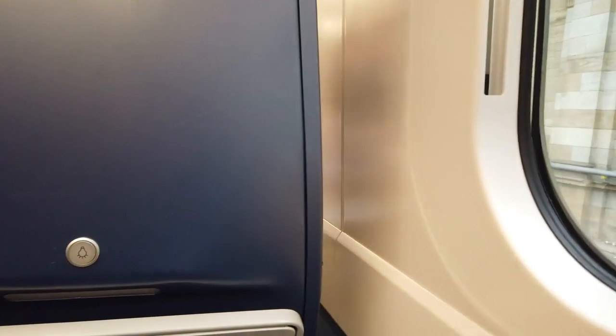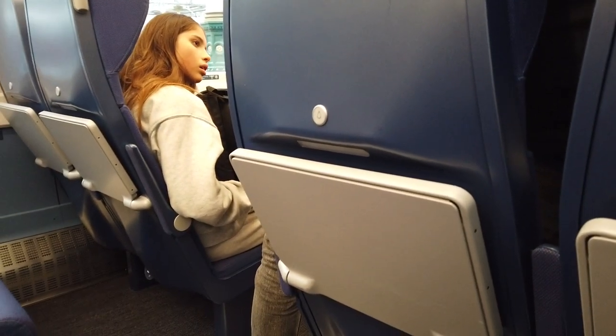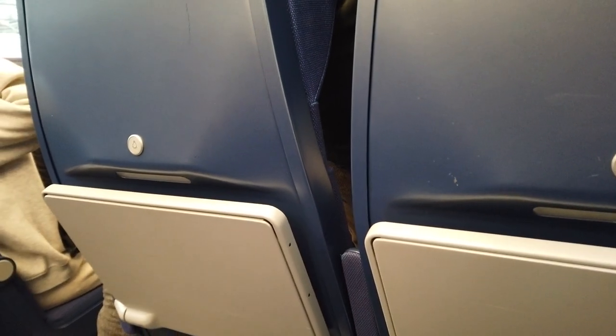Alright, ladies and gentlemen, welcome on board Lumo. I've got it just in time. We're departing in about 10 minutes or so. I wouldn't want to arrive any later because these trains do get really busy.